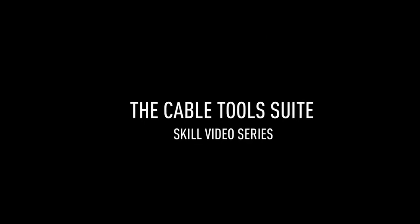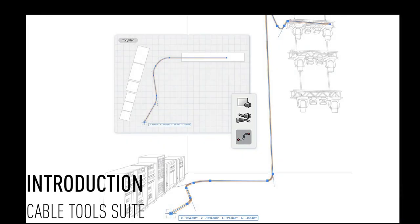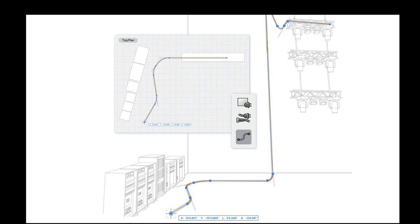Welcome to the Cable Tool Suite skill videos. Cable planning is a vital part of any production, no matter what size or type. Ever since the original cable tools were added to Spotlight, we've been gathering feedback from you about pain points and what you needed to be added to support your cable planning processes. The new cable tools suite has been developed as a result of this feedback.